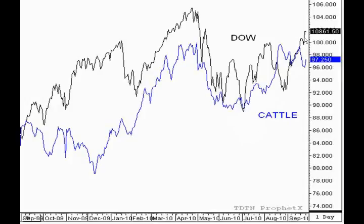So it's kind of interesting to point out that while there are not big, bullish, supportive things for cattle right now, we are seeing that this market is being supported.